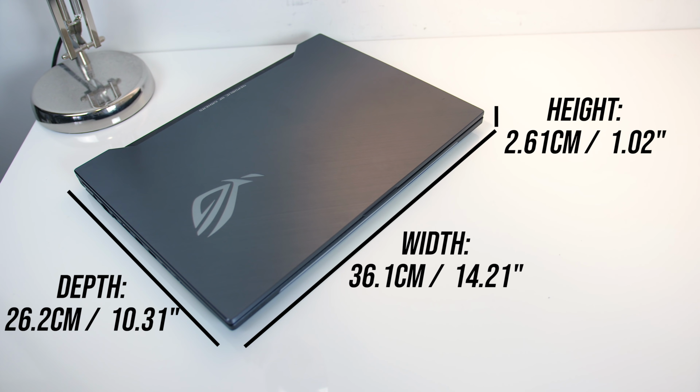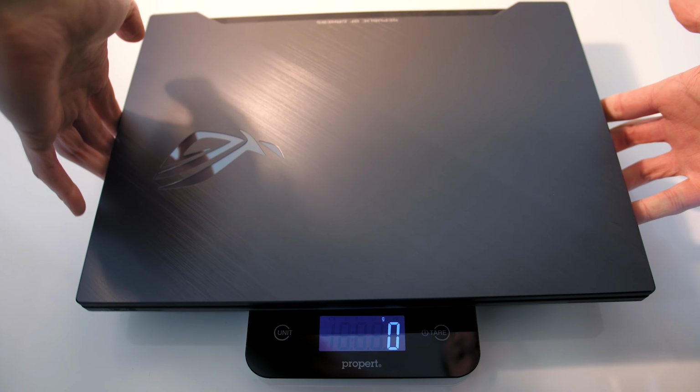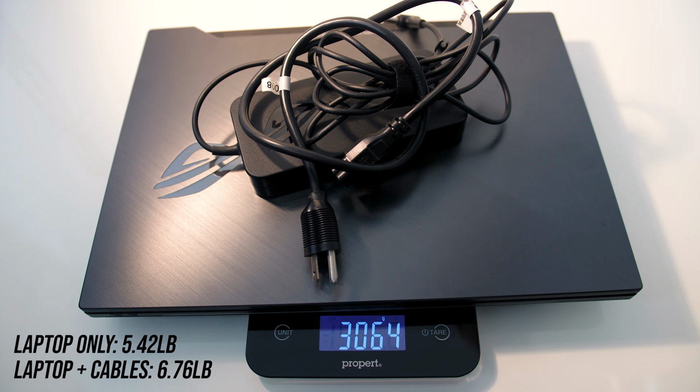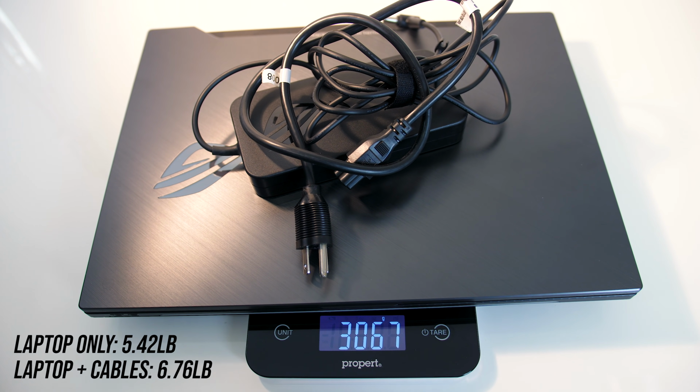The dimensions of the laptop are 36.1cm in width, 26.2cm in depth, and 2.6cm in height, so a little smaller than many other 15-inch laptops due to the thin bezel, which generally means an overall smaller body. The weight is listed as 2.4 kilos, which is about what I found mine to weigh. And with the 230-watt power brick and cable included, the total weight increases to over 3 kilos.